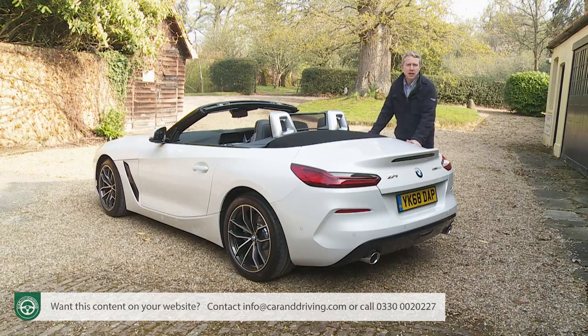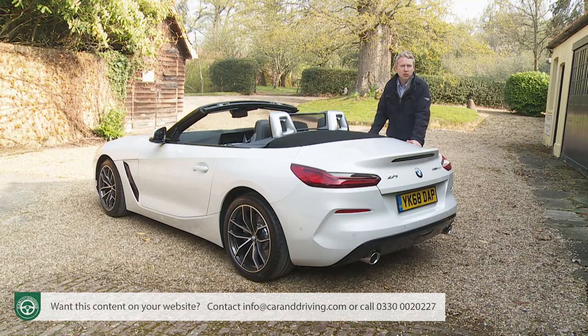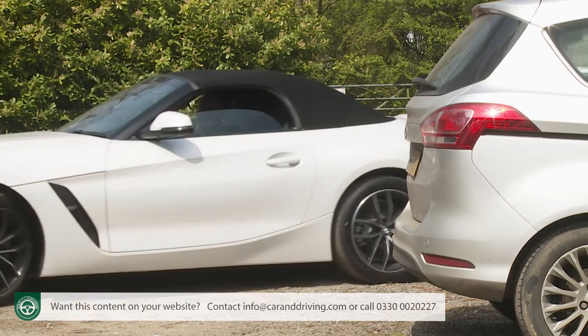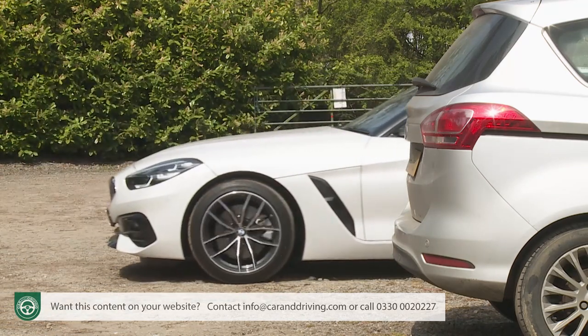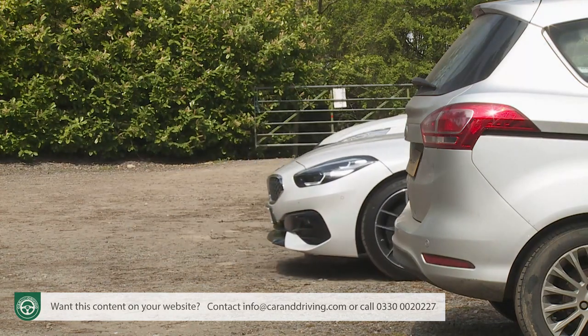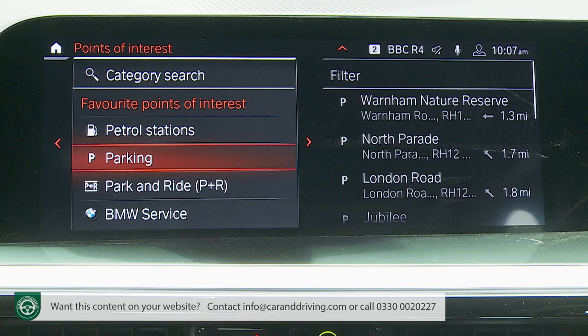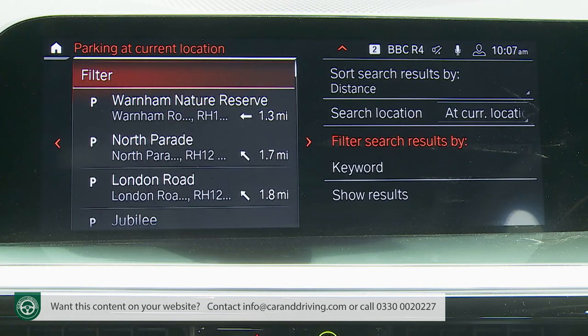BMW's recently been busy expanding its range of connected navigation digital services too. I liked the parking space assistant, which, once it knows your destination, proposes various parking options to you in good time before you reach journey's end. It works with an on-street parking information feature that briefs you on whether there's a decent chance of finding a parking spot close to your destination.